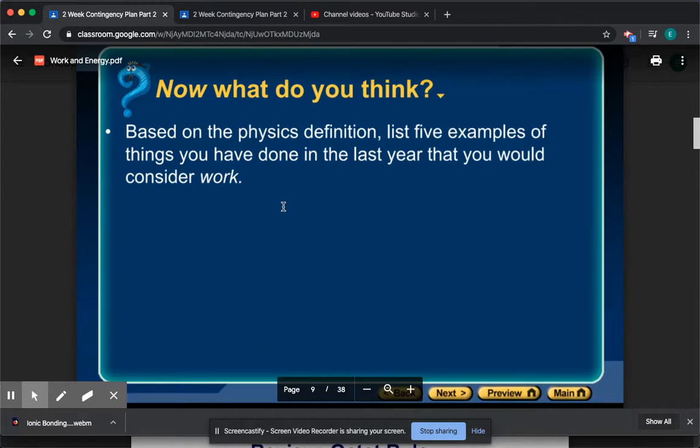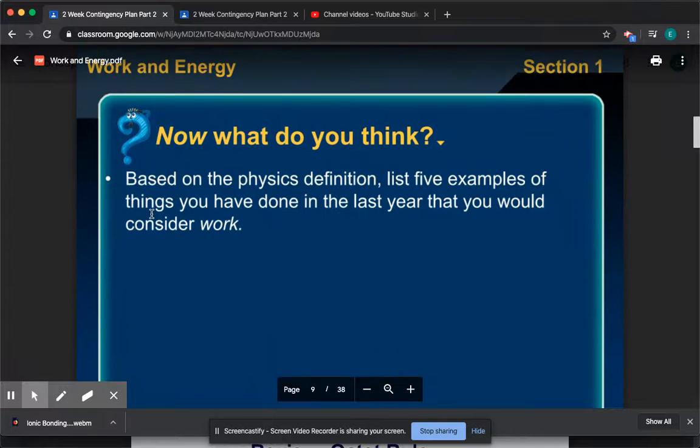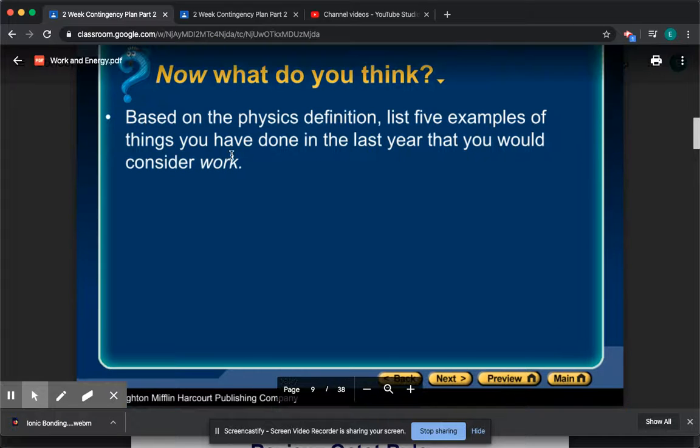And I believe that's the end of section 1. Okay, it is. So this is the end of section 1. And now it says, based on the physics definition, list the 5 examples you would have done in the last year that you would have considered work. So this is just asking you to basically finish wrapping up your thinking goal.